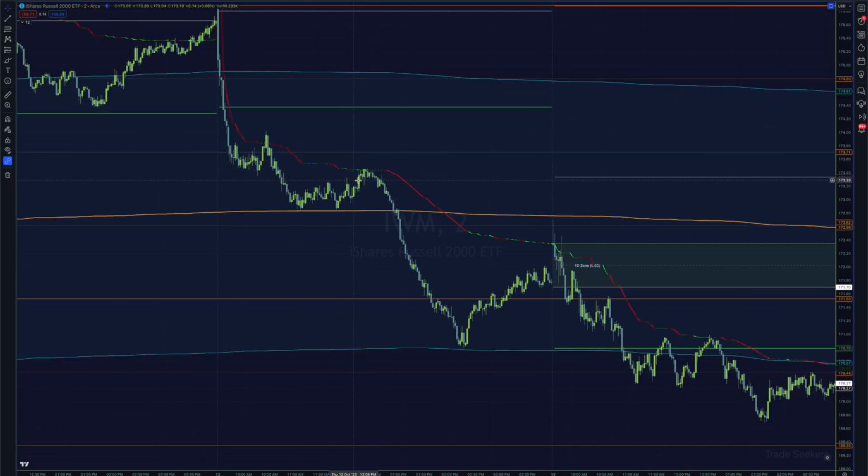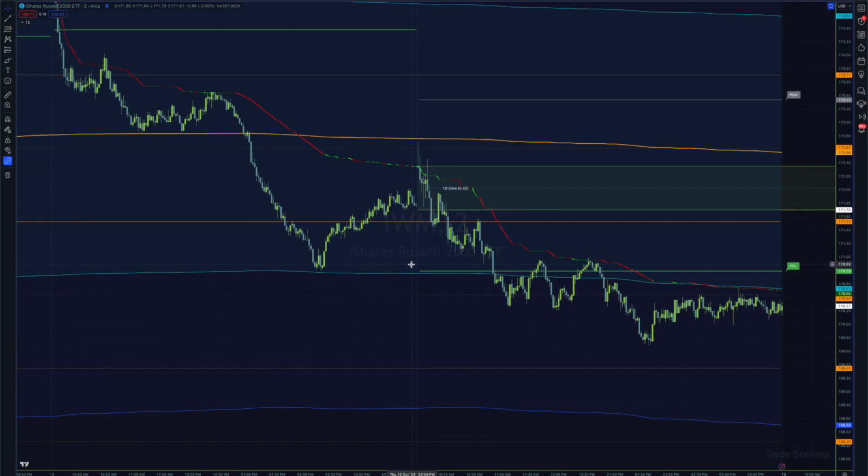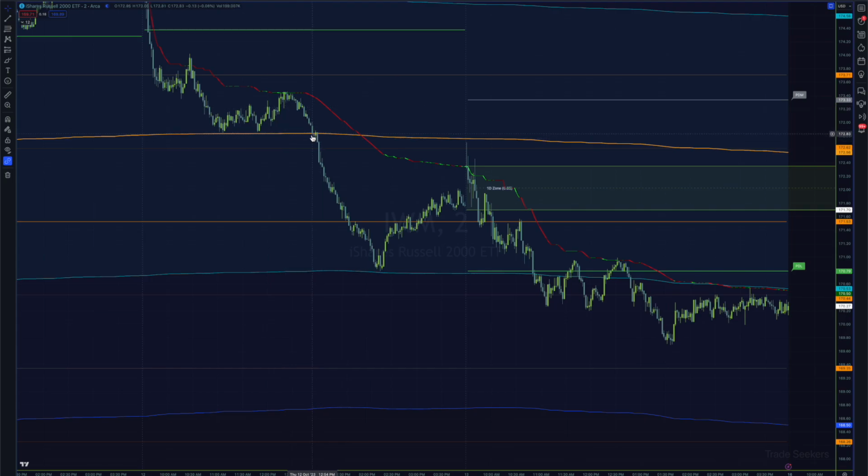We had tons of green tick on the session TWAP here, but they rejected it, broke the monthly TWAP, and boom, all the way down. And we did bounce right at the first standard deviation low for the month, for the monthly TWAP. But yeah, there was just an immense sell once that finally broke.